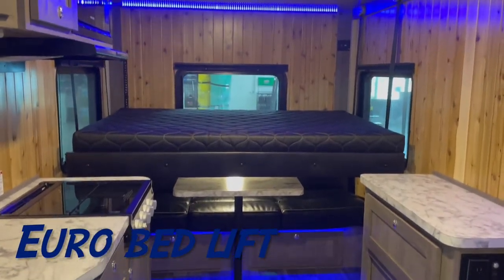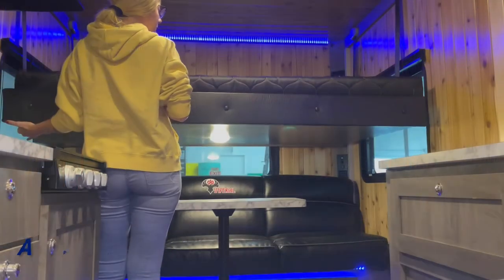This Euro bed lift is as easy to use as simply pushing a button.